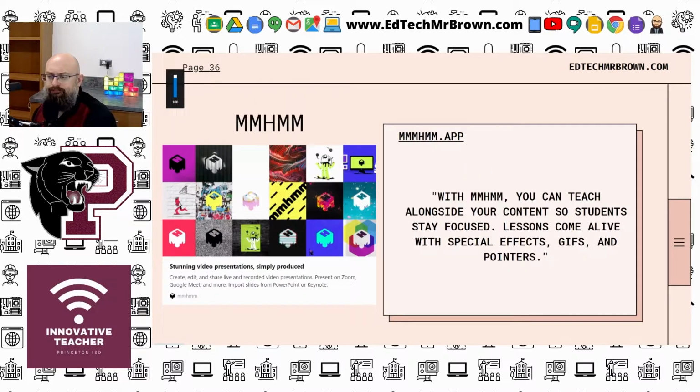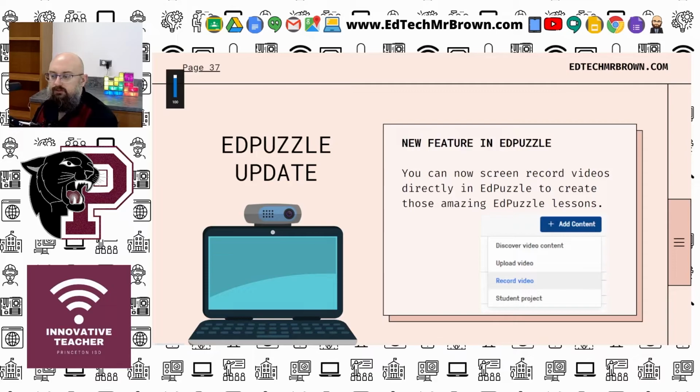Next one helps you to record a video, remove the background, and leave yourself there, which you can then put over the top of something that you're trying to teach about to make an exciting little video lesson. Edpuzzle, which is always awesome, has an update where you can record yourself with the webcam right there, screen record in Edpuzzle. So lesson recording, and then embed all of the features of Edpuzzle through it.